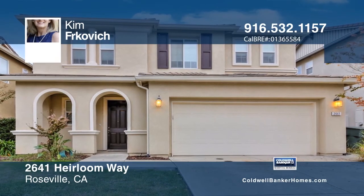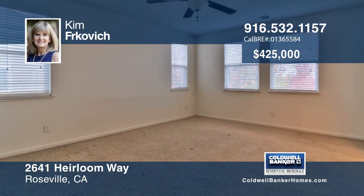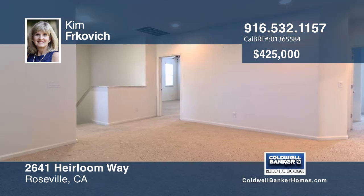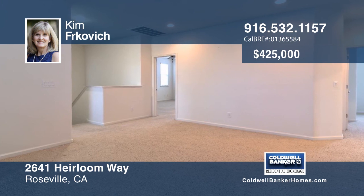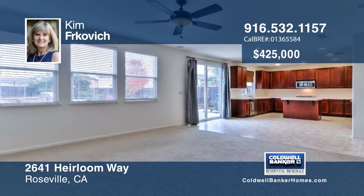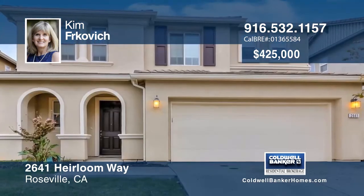This pristine home in the Fittiment Ranch neighborhood offers three bedrooms, 2 1/2 bathrooms with a bonus room. An updated kitchen with cherry cabinets and stainless steel appliances features a great room with access to built-in barbecue and patio area in the backyard. Learn more when you visit with Kim Furkovich.